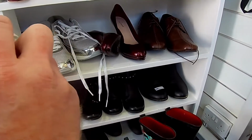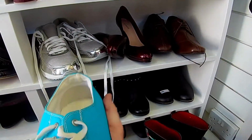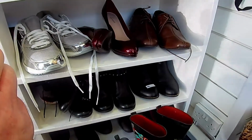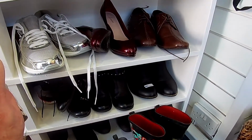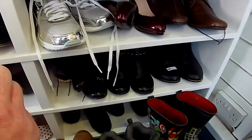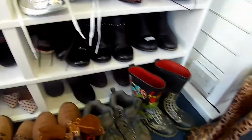But yeah, we've got a pair of Converse All Stars here. I believe they are women's. But I can't remember how much they were looking for them. I think it was a fair amount, and there was also quite a big stain on one of the shoes as well. So yeah, you wouldn't really have made any profit out of them.